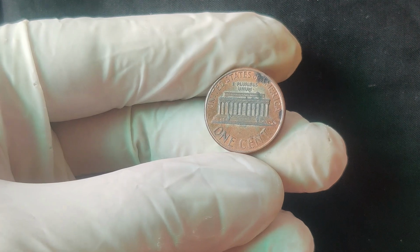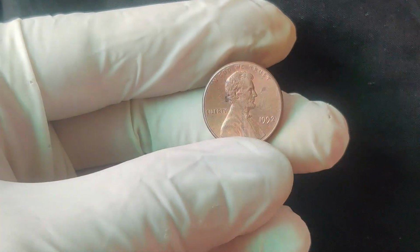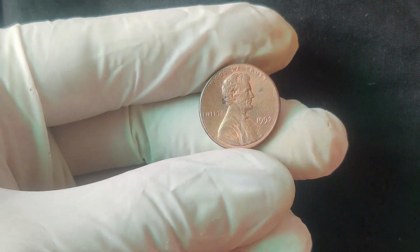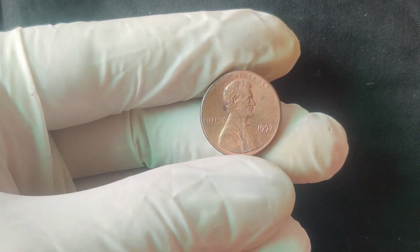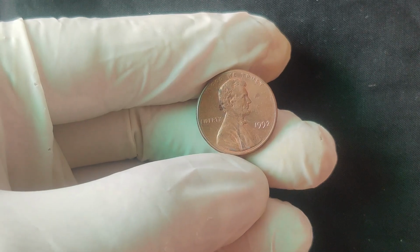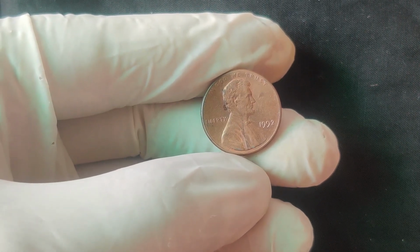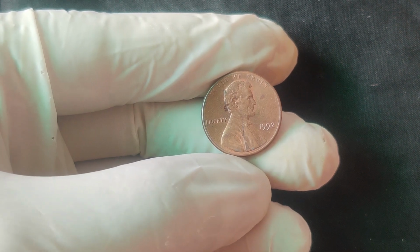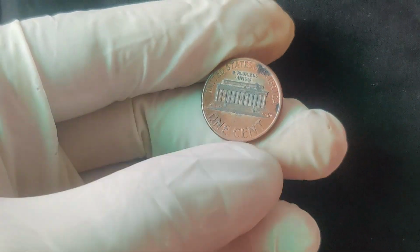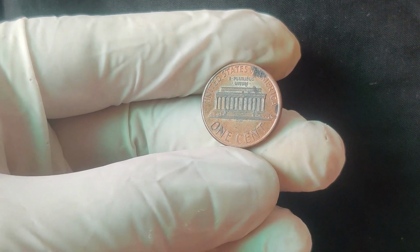But what about the 1992 penny? Why is this seemingly ordinary coin creating such a buzz in the numismatic community? In 1992, the U.S. Mint produced billions of Lincoln cents. However, a small number of these pennies came out with a slight, but crucial, difference: the spacing between the letters A and M in America on the reverse side of the coin.